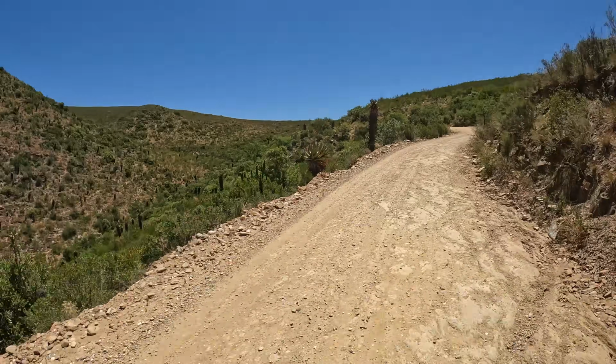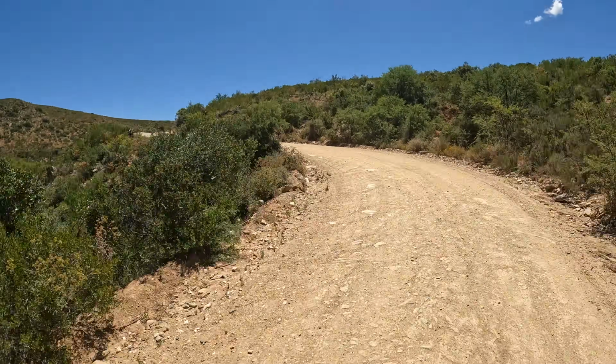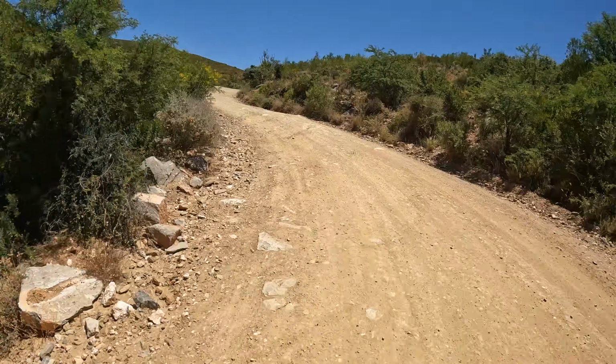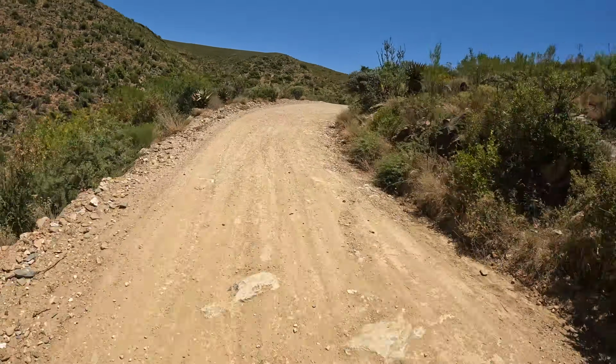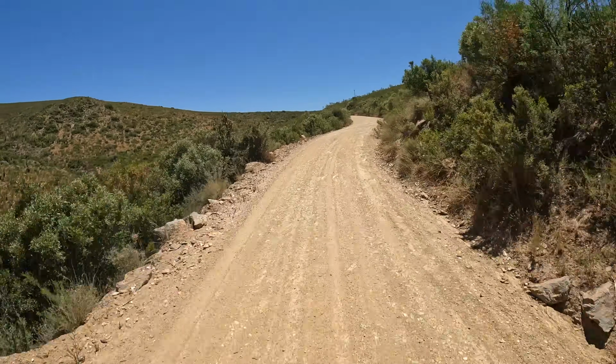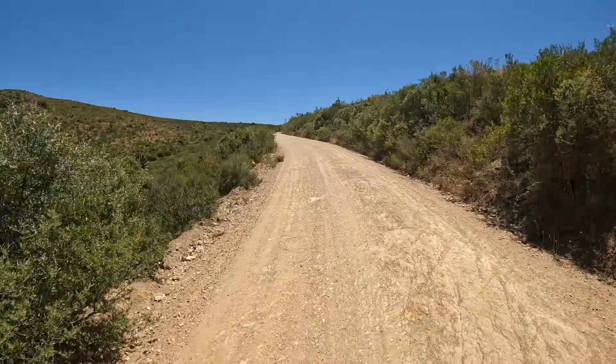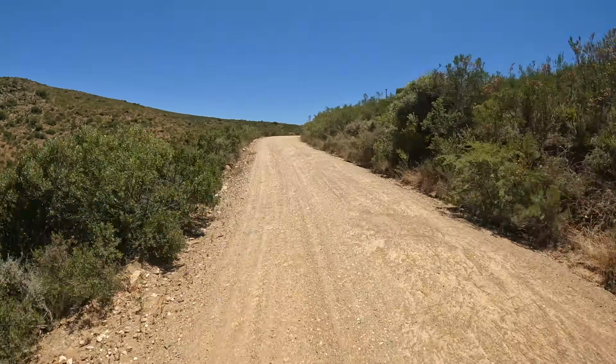So it's definitely getting a bit more technical. As you can see, we've got exposed rocks, there's no barriers. It's no longer that big wide open road that I had before. But it's still quite fun. Oop, there we go, little skip. Yeah. It's like green laning in the summer.